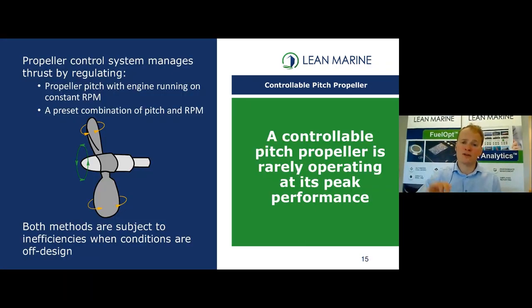Also, if you have a controllable pitch propeller, the system automatically sets the pitch and the engine RPM to match the parameters you've set. This gives you a fuel saving immediately, because usually this is sub-optimized. And optimizing that can give you fuel savings of up to over 15% on vessels with controllable pitch propellers.